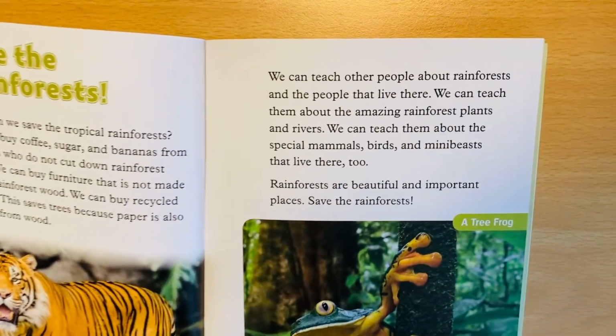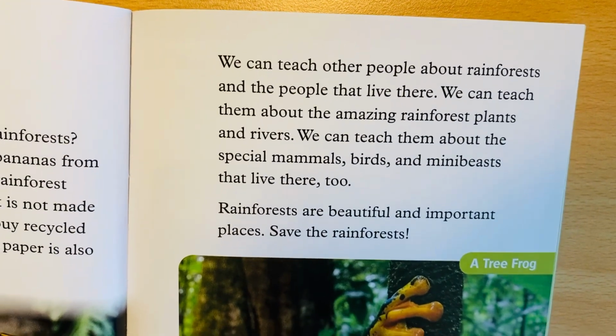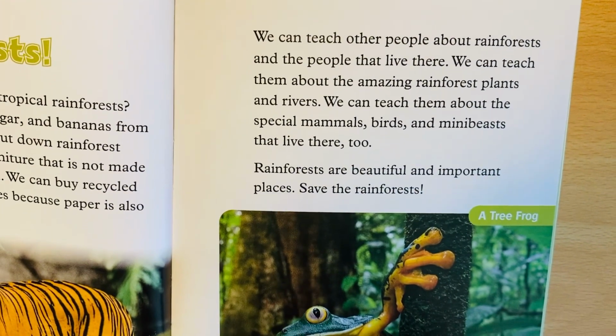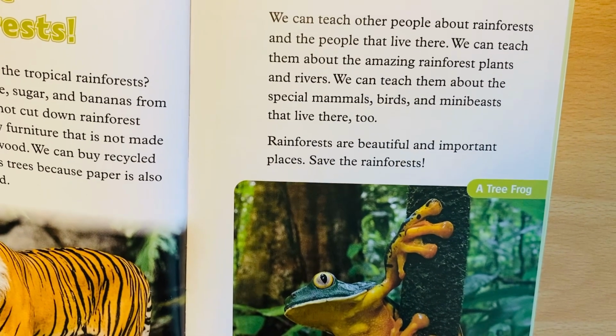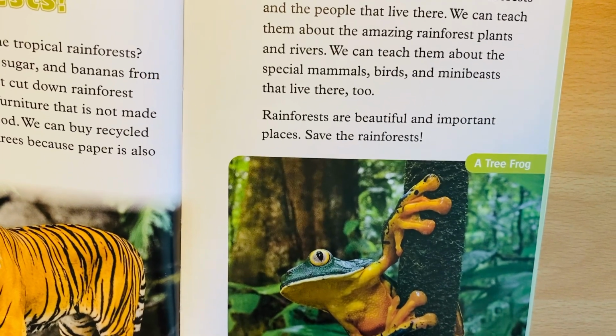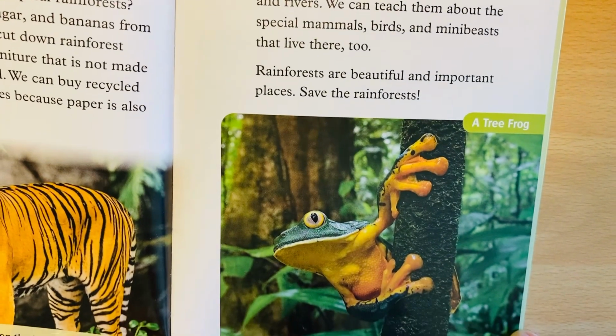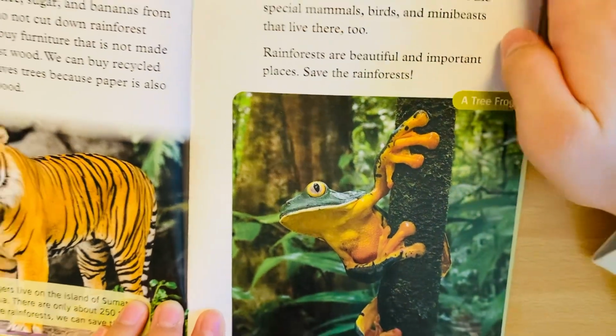We can teach other people about rainforests and the people that live there. We can teach them about the amazing rainforest plants and rivers. We can teach them about the special mammals, birds, and mini-beasts that live there too. Rainforests are beautiful and important places. Save the rainforest.